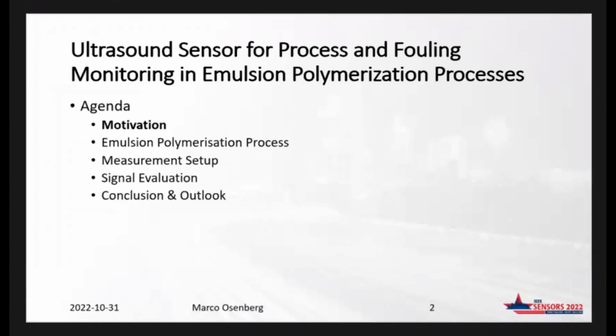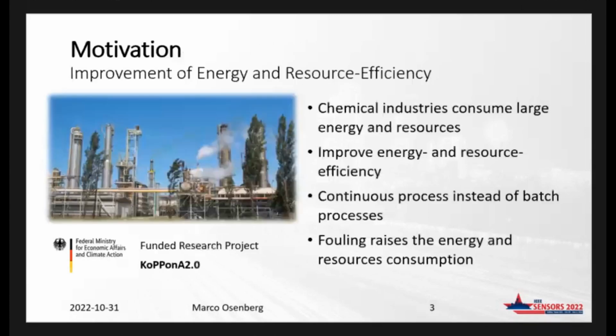At the beginning, I will explain the motivation of the fouling detection and describe the used emulsion polymerization process. Then I will present the measurement setup with the measuring cell and the signal evaluation. And at the end of this presentation, I will give you a short summary and conclusion.